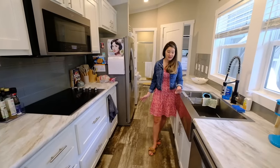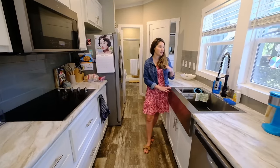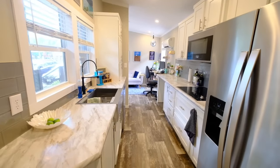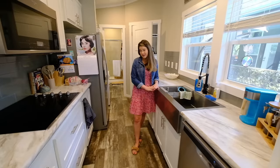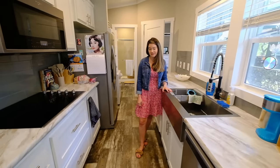Major things that I do love, again, the country style kitchen sink. I love how there's plenty of lighting everywhere, like natural lighting from the windows, and there's not really much I could complain about. It's definitely spacious for 400 square feet.